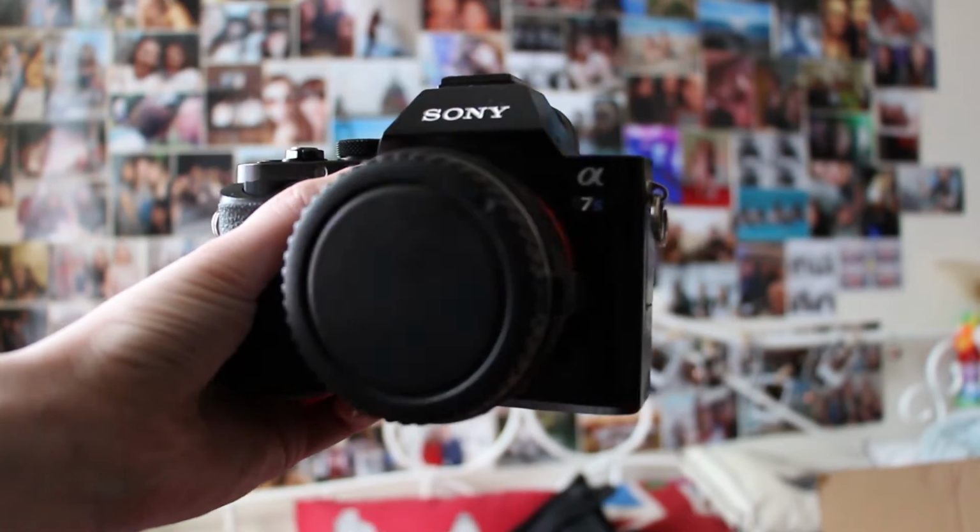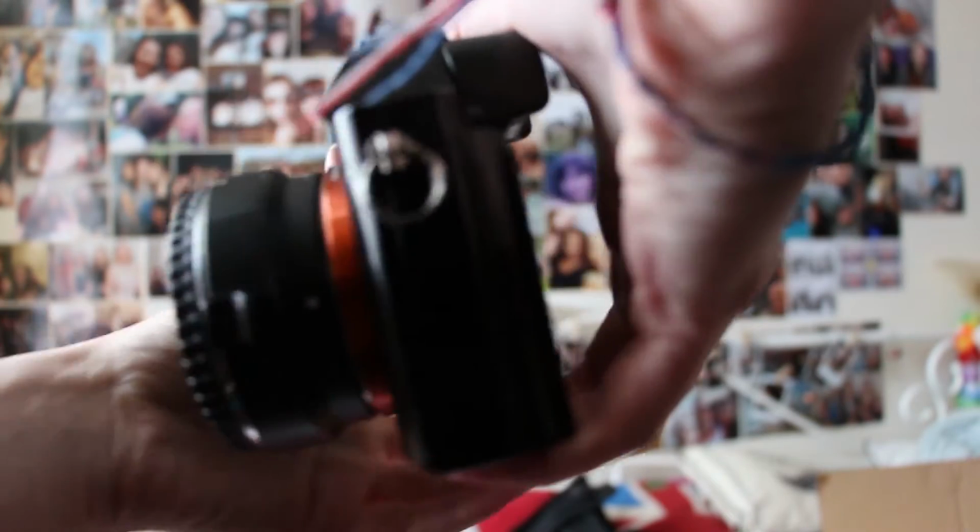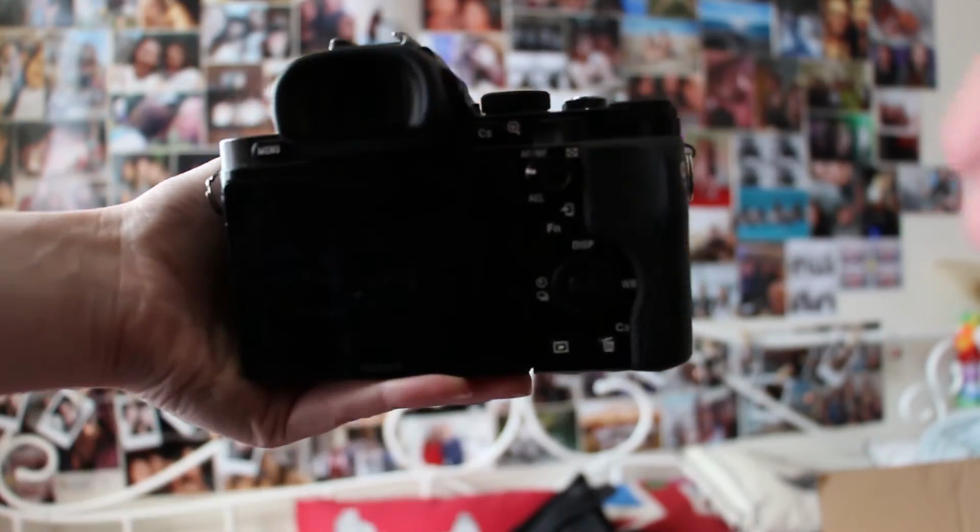So first off, I'm going to start with my most recent purchase, which is a new camera, and I spent quite a bit of money on it. In fact, I think this is the most expensive thing I own, or at least the most expensive thing that I paid for myself. So this is it, and it looks like nothing. I know, it's smaller than my DSLR, or at least without the lens it is anyway. This is a Sony A7S Mark 1, not Mark 2, and I bought this off another student at my university.